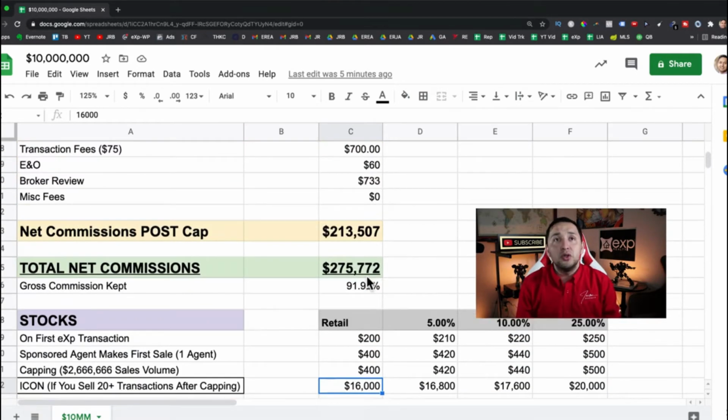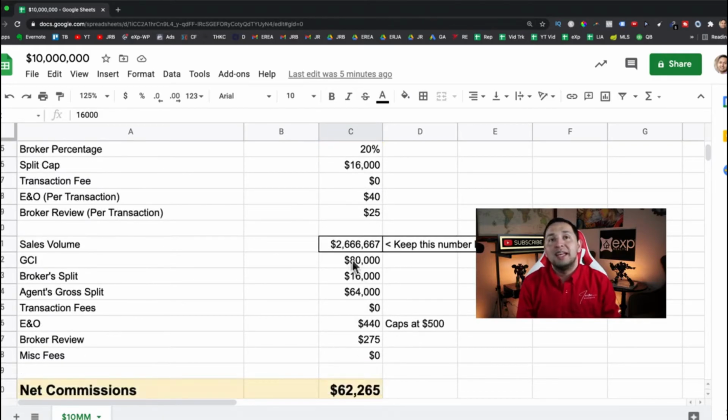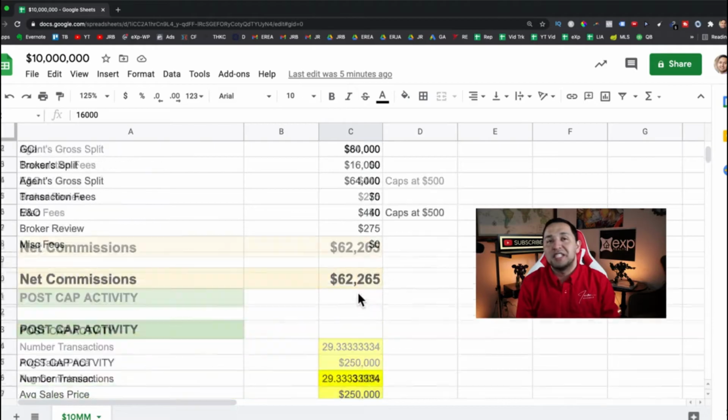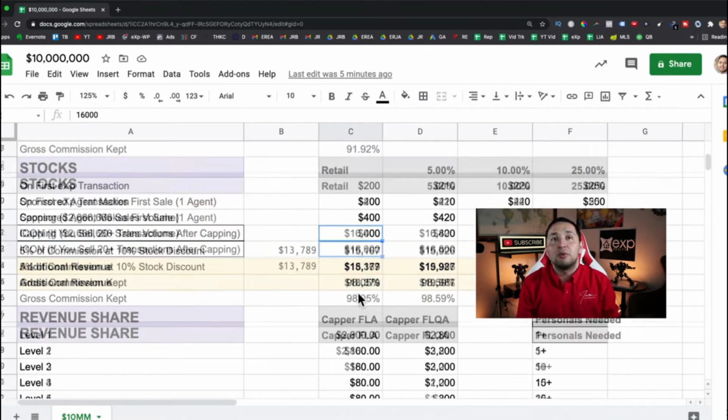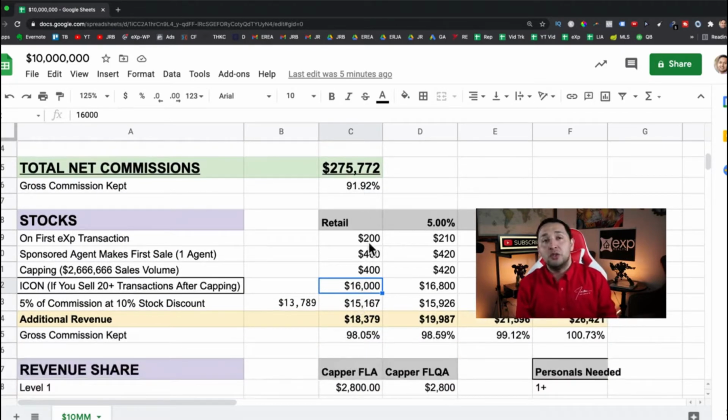However, you have access to $16,000 coming back to you in the form of stock. So if you do that type of production, basically that goes away and that goes away. So that entire GCI is yours instead of 64. So you can see how this number, and you will see how that number right here, amplifies. So you get to take home a lot more. But anyway, that is the ICON agents. So for you having sold that many properties, 40 transactions, from a split perspective, you paid 0% to eXp. Now there are fees, and you saw what they break down to, but you get all of that back in the form of stock.